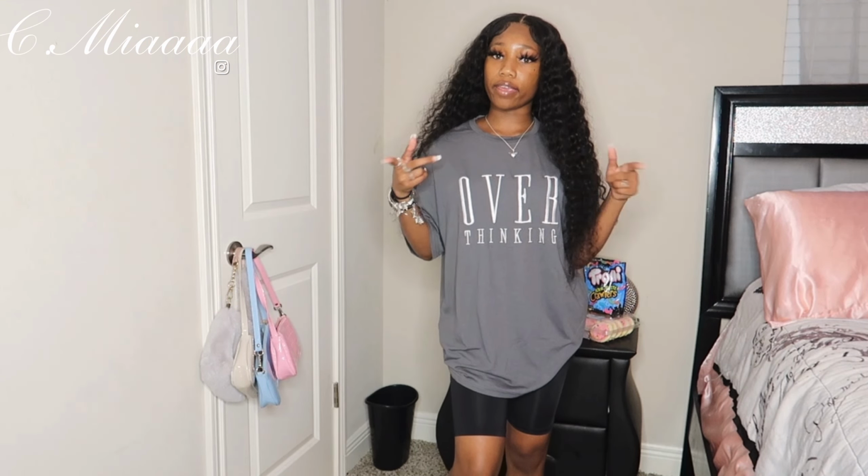I like the gray one better because it's dark and neutral. But the blue one is very light. So yeah, it's still cute. But it looks kind of bigger than the gray one for some odd reason. But yeah, this is how it looks.